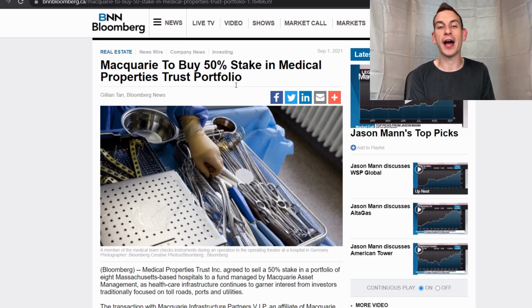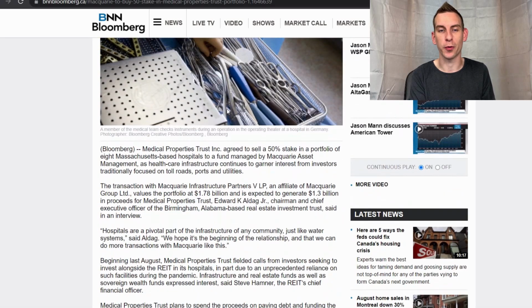But Macquarie to buy 50% stake in medical property trust portfolio. So they are buying a 50% stake in a $1.78 billion value deal, expected to generate $1.3 billion in proceeds for Medical Properties Trust. So this is pretty great. They're claiming that hospitals are a pivotal part of the infrastructure of any community, just like water systems, said Aldag. We hope it's the beginning of a relationship and that we can do more transactions with Macquarie like this. So like you said, hospitals in a pandemic, guys, extremely fruitful, and this company is proving that.